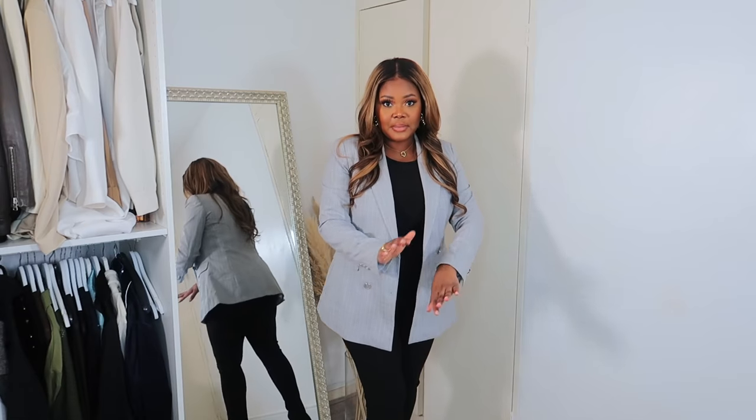This one is from Zara and it's a double-breasted and Balmain sort of style, and I love this because it's a great color, great fit, and I'll just pull my hair back so you can see that it has a great fit. It's kind of reminding me of the Balenciaga one a little bit, but I love this.